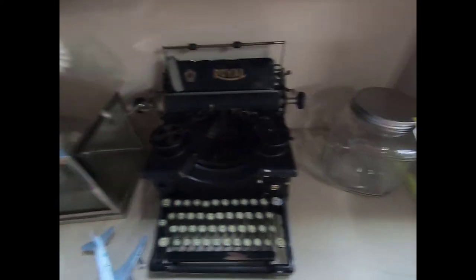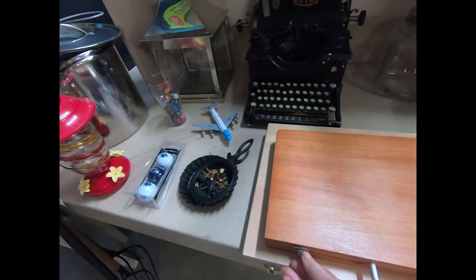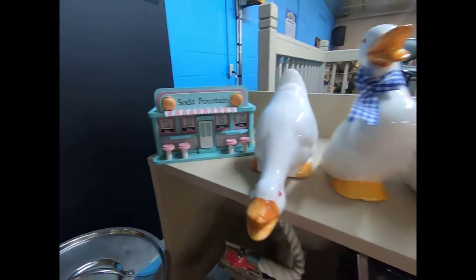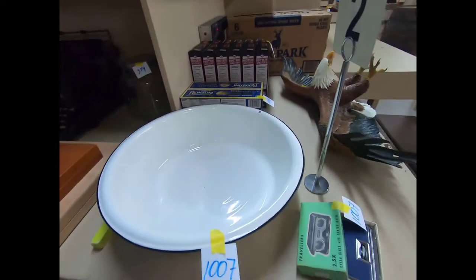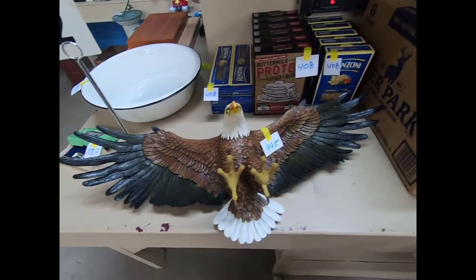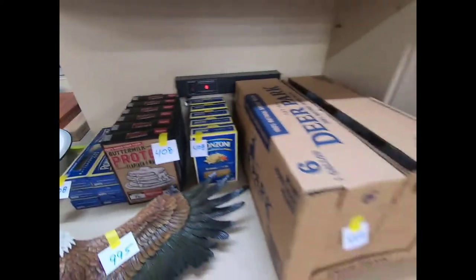Another stock pot, hummingbird feeder, a royal typewriter. These are art sets, both of them. Duck ceramics. Enamelware. And then we have our food items. And it's Deer Park.